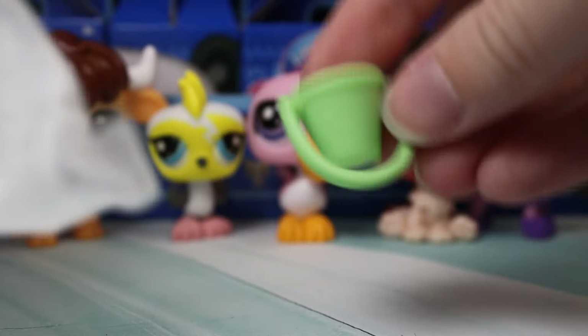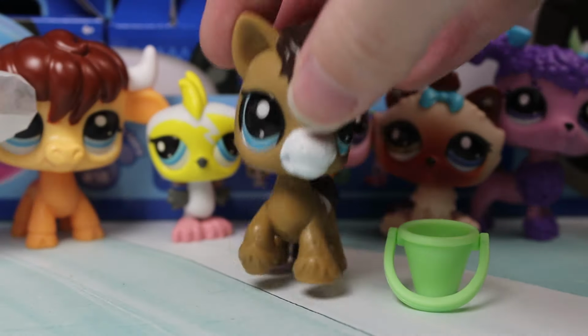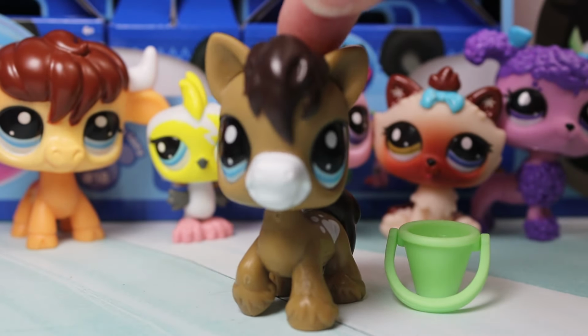Pet number 7, I think. Oh, I can feel who it is. I'm so excited for this one. So he comes with a little bucket. It's the Clydesdale. This is one of my favorite G2 molds.